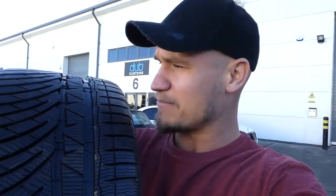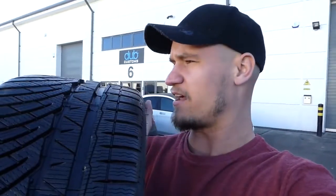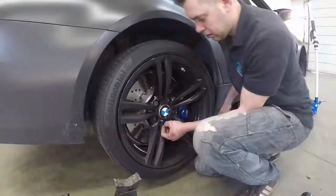So we're going to get the car in, we're going to fit these tyres on. I'll show you the difference in tread between the tyres that are currently on the car and these bad boys, but at the moment they look absolutely incredible. I reckon I could get a full launch with full traction in the snow by the looks of things. So let's get this car inside and get the tyres changed over.